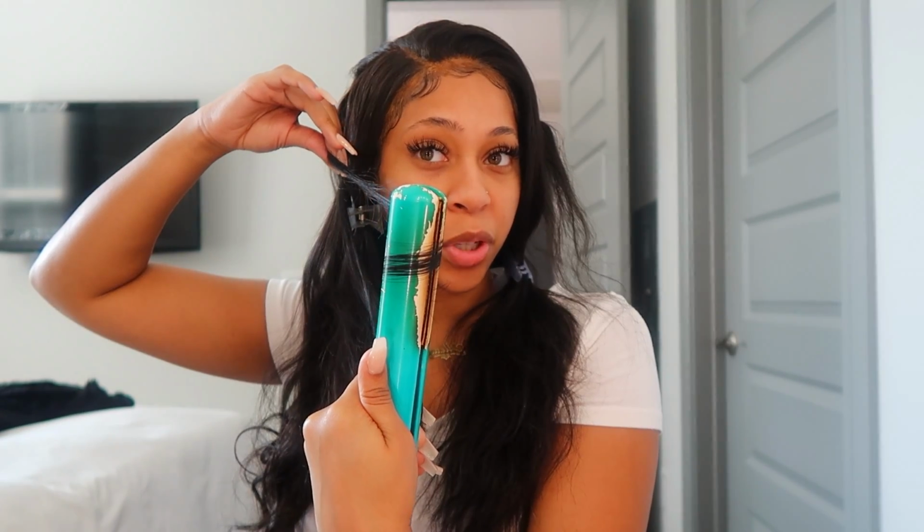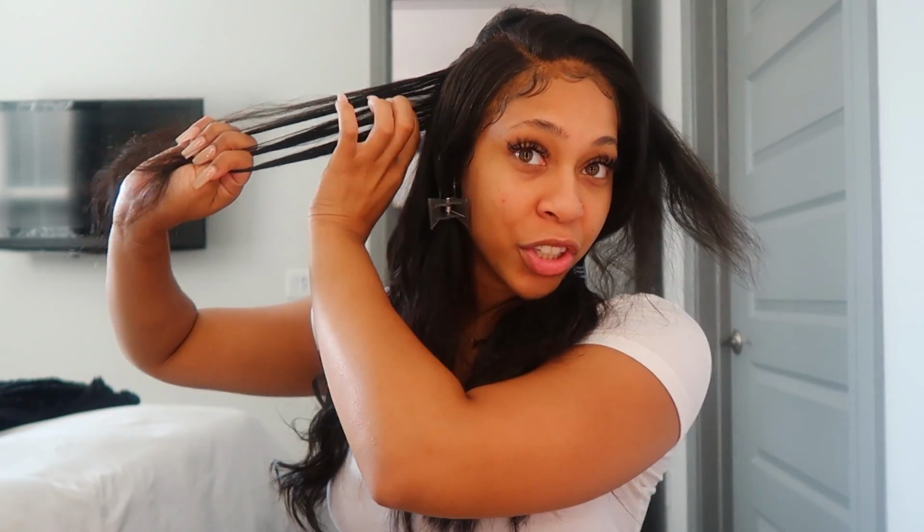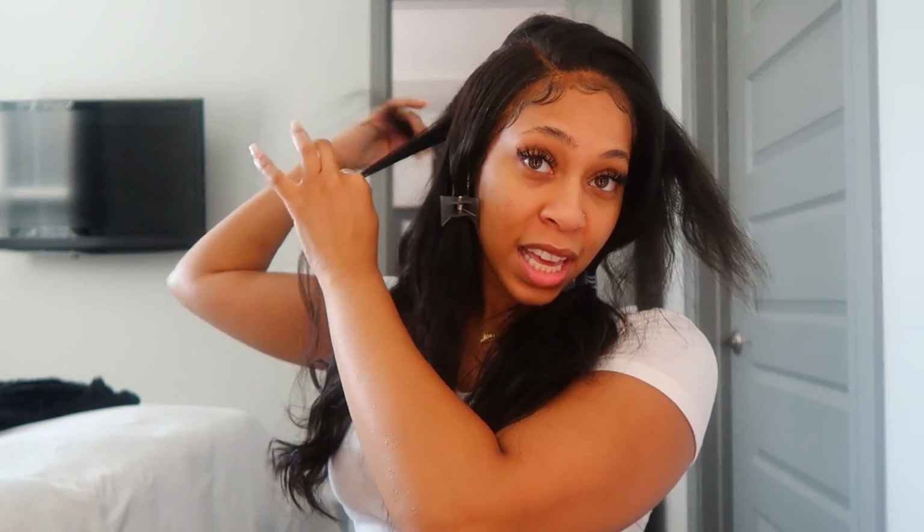Honestly, on those days when you're feeling bad about yourself and feeling super ugly, don't look in the mirror and be like, damn bitch, you are so ugly. Look at my bags under my eyes, look at my nails, look at my lashes, I'm just so ugly. Don't say that to yourself. Be nice to yourself. Learn to embrace yourself no matter what state you're in. If you're having a bad hair day, look at yourself and be like, you know what? I'm having a bad hair day, but I'm still beautiful.